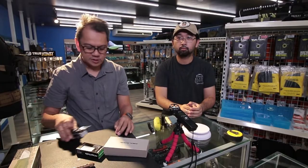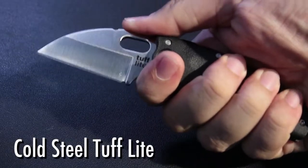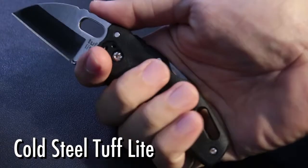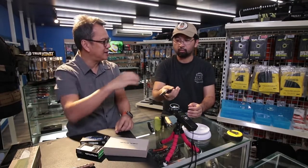Moving on to Cold Steel naman, we have this knife. Very nice. It's the Cold Steel Tough Light. Very small knife again. Warney blade, OS 8A blade. So Tough Light. I like the blade profile. Very utilitarian.